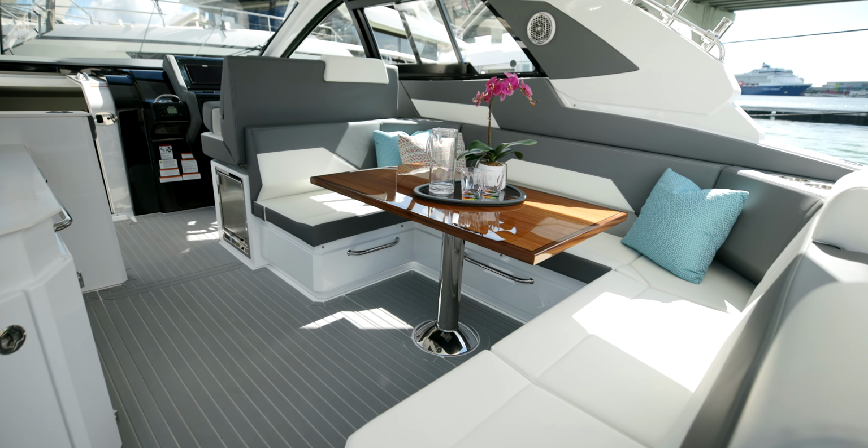At anchor, drop the dual beach doors and your beam opens up to a massive 18 feet wide. That's not a boat, that's a floating terrace.